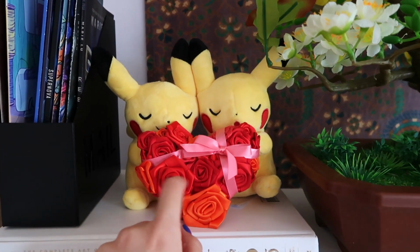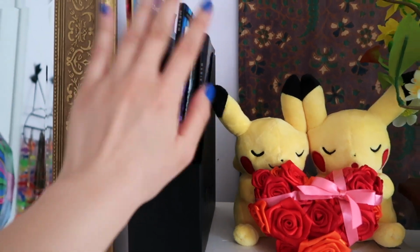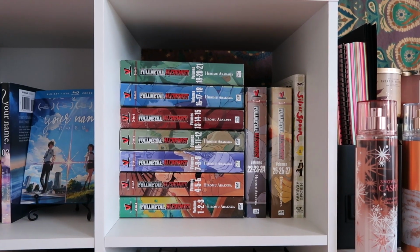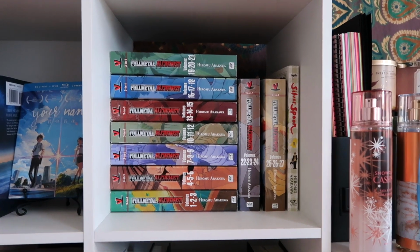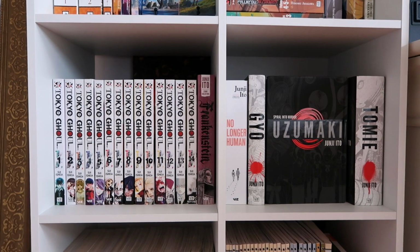Look how cute this is. My boyfriend gave this to me for Valentine's Day. And then here, I have like the samplers, so you know, very happy about that. The first cube, I have Orange and Your Name. The second cube, I have the Fullmetal Alchemist manga, and then also Silver Spoon Volume 1. The third cube, I have Tokyo Ghoul and then Frankenstein by Junji Ito.